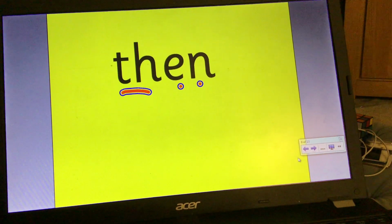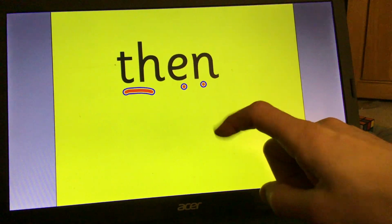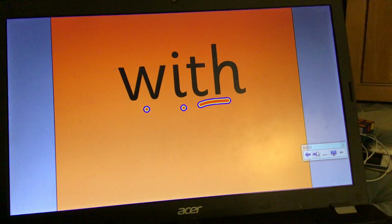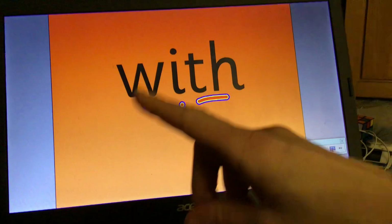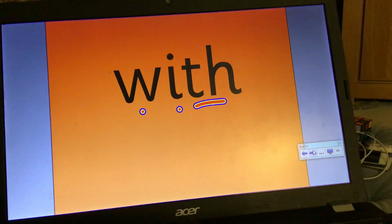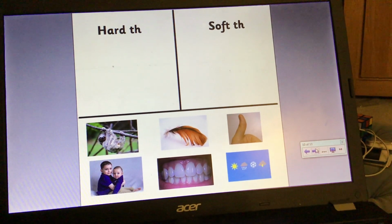What about this one? Oh, let's get that box away. Ready? Then. And this time, can you see the sound has switched places? It's at the end. Let's try this one. With. That's right.